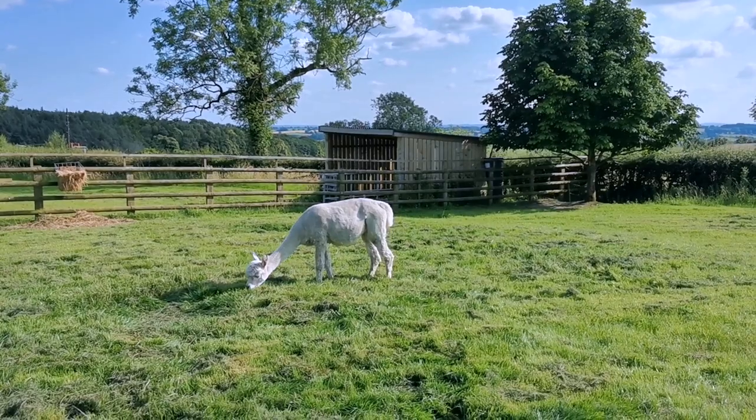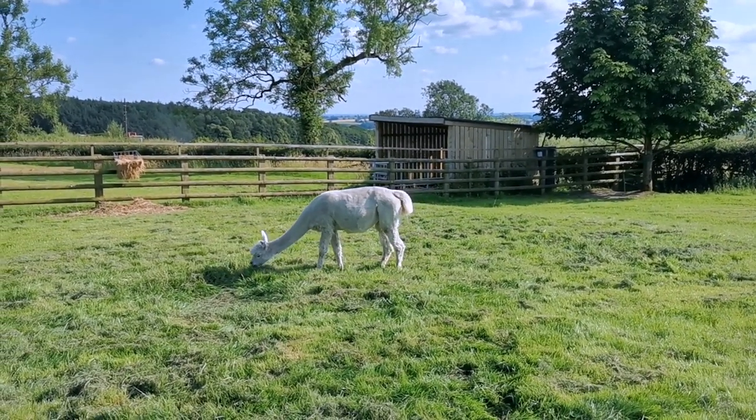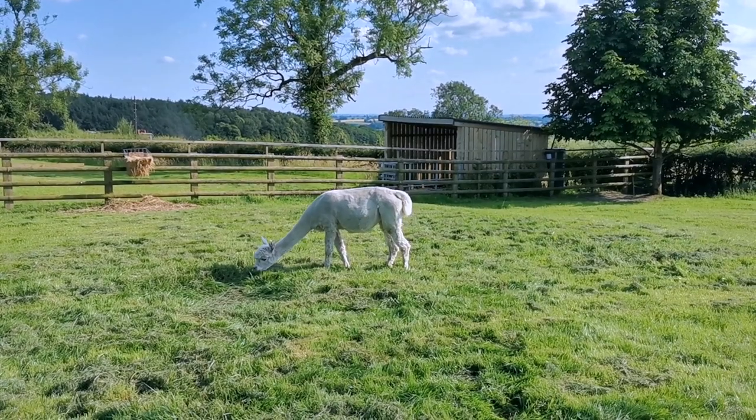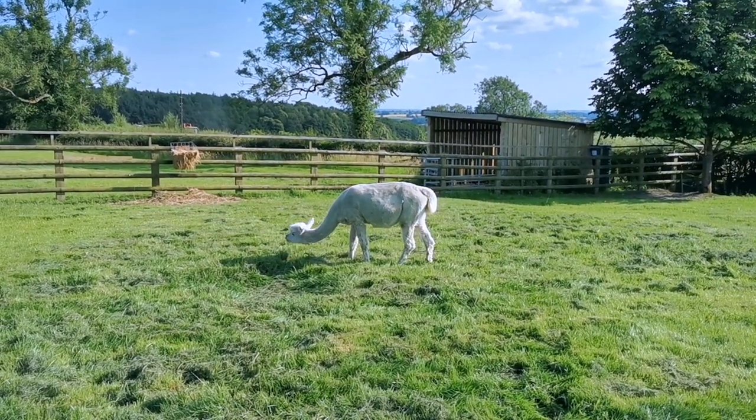Here she is a little bit closer, showing off that bump, which is fantastic news. We've had a couple of hiccups with the other girls this year, so it's really nice to see that growing.